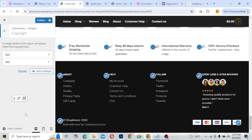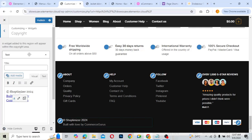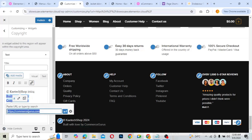Okay, so we have copyright over here. Now we have the first one, which is text, which is showing this one. So instead of Shoptimizer 2024, I can just say maybe Kaetech shop 2024, and then it says built with love. Okay, so we're gonna say built with love. We can put in anything that we want to put in over here. So this is a text widget, so you can put in anything you want to put in over here.